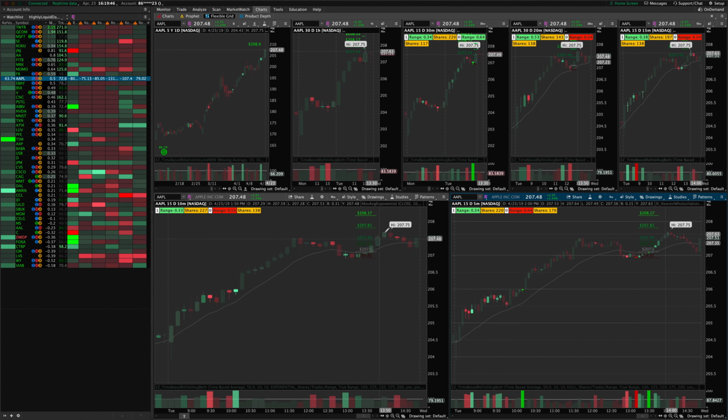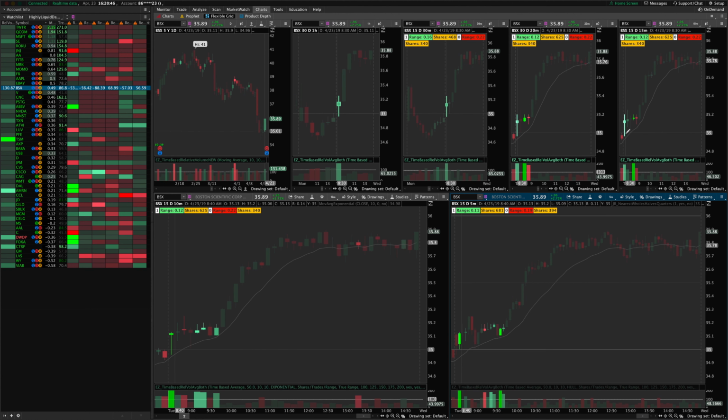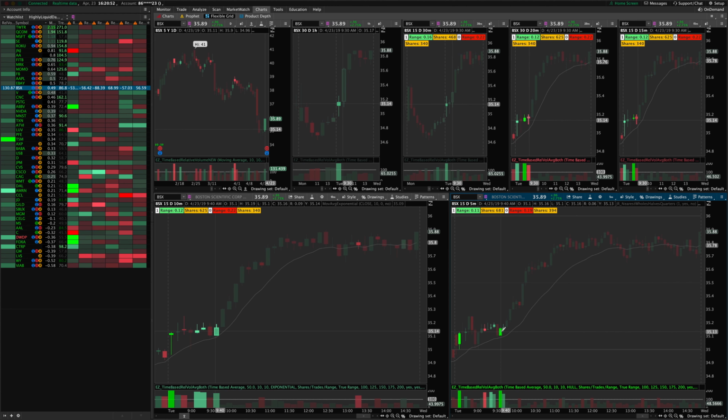BSX, nice high churn opening range candle, indecision candle on the hourly 30, 20, 15. So we had all these kind of sideways candles on high churn. And then, when you break that, either the horizontal level or maybe some type of trend line break, you can trade those or look for an inside entry on the smaller time frames.